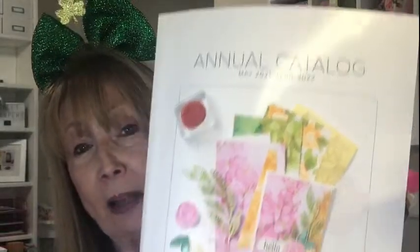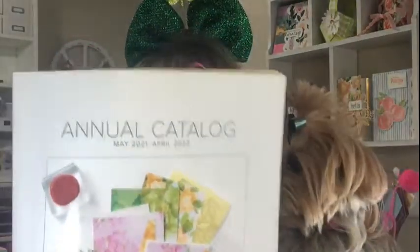Here is the current annual catalog, the 2021 to 22 annual catalog. It's a big fat book, and it has so many gorgeous products in it. And it's my favorite time of the year when we get a new catalog. What it means when we're getting a new catalog is that many of the items in the current 2021 to 2022 annual catalog will no longer be available. So that's why I want you to know that May 2nd is the, Ellie's here, she's just sinking down, May 2nd is the last day to get all of the items in the current annual catalog. And so that's what I wanted to talk to you a little bit about today.